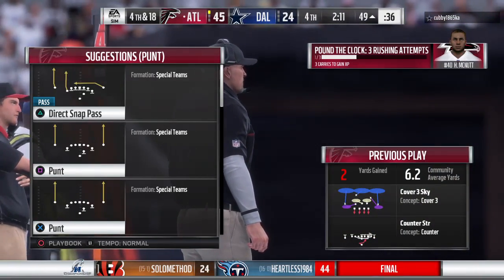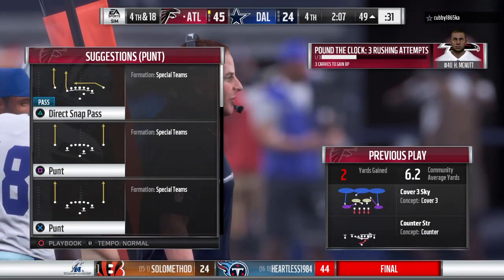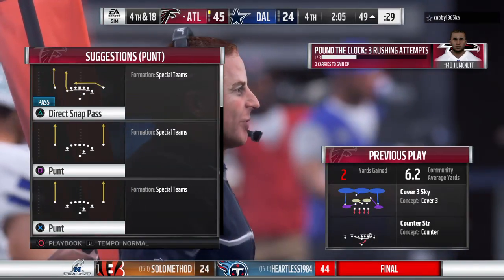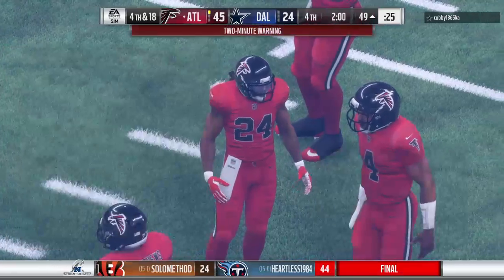I like what they were thinking on defense. Just guard the first down sticks. Don't let anyone pass that. Didn't matter whether they threw it or ran it. They just ended up rallying to the football on the running play and stopped them short of a first down.